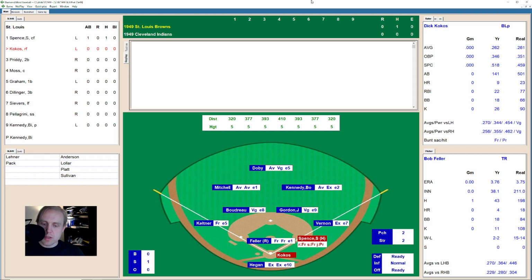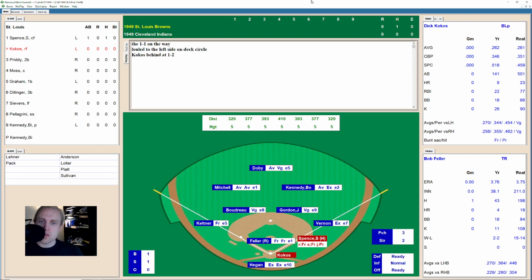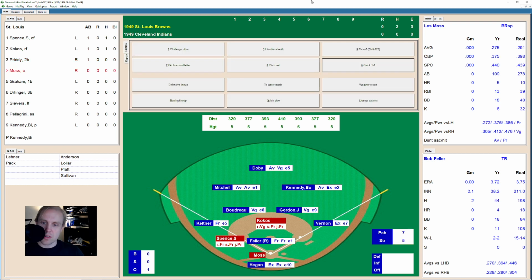Here's Dick Kokos, who takes a strike, 0-1 now. That's a fastball high. It's 1-1 on Kokos, and there's a foul to the left side, 1-2 the count. Fastball's high and tied 2-2, and that one's hit over to left center field, and that one is over to the wall. That's going to be a double easily for Kokos, and Spence goes to third. So much for the Indians trying to repeat here.